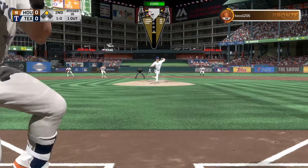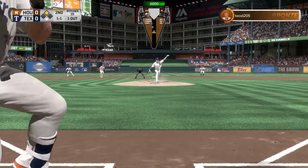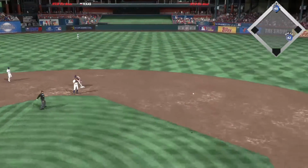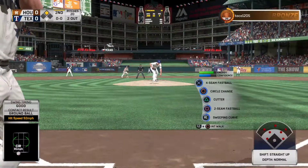1-0 count. Here it is. A called strike on the inside corner. A decent lead at second. Here's the pitch. Hot shot on the ground is short. Throw on to Napoli takes care of him. 2 away now. Standing in, Alex Bregman.